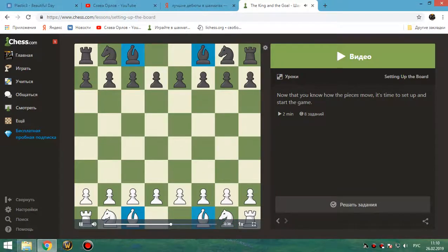And now we're left with the king and the queen. Does it matter where they go? Yes, it does. The queen always goes on the matching square. The white queen goes on the light square, and the black queen goes on the dark square. Notice they should be lined up together. Finally, put the kings on the last empty squares. Now you're ready to play.